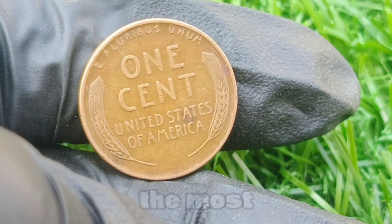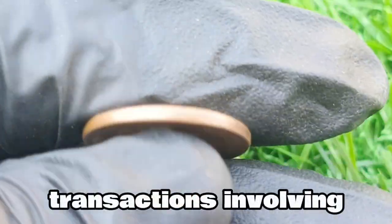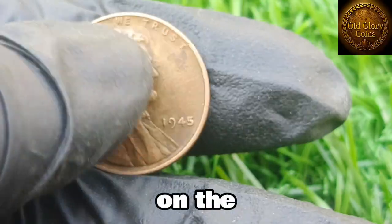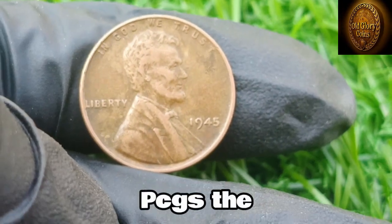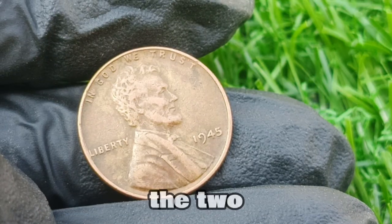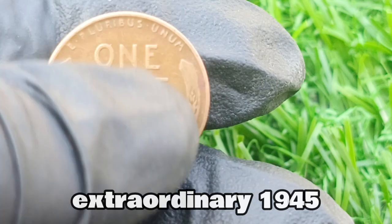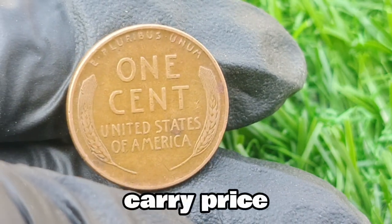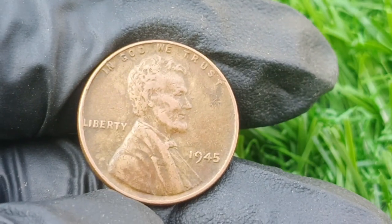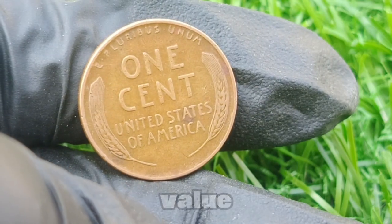Heritage Auctions, one of the most prestigious numismatic auction houses in the world, has handled transactions involving rare Lincoln wheat penny errors that have astonished even the most experienced coin dealers on the floor. PCGS, the Professional Coin Grading Service, and NGC, the Numismatic Guarantee Corporation, the two most respected coin grading bodies in the country, have certified extraordinary 1945 wheat penny examples that carry price tags most people associate with luxury real estate rather than pocket change. The condition of the coin is also a massive factor in its value.